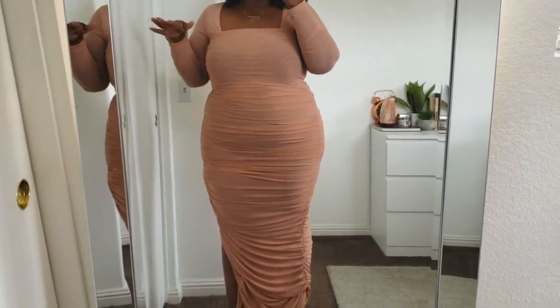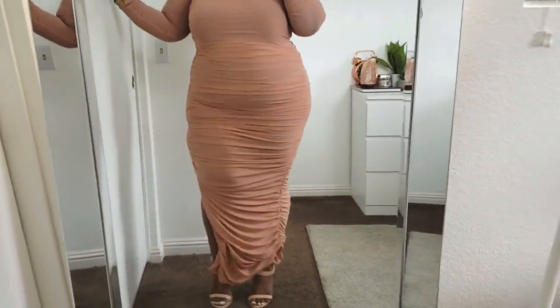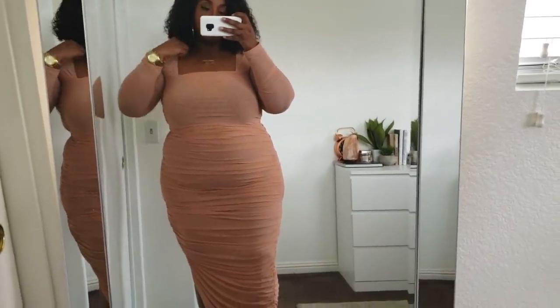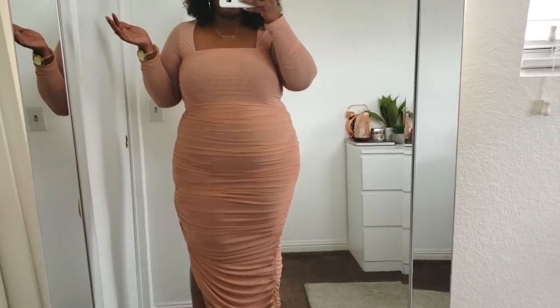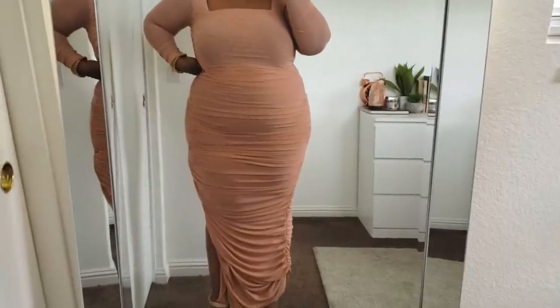I think that this would be perfect for a date night or something where you want to dress up, be sexy, but also sophisticated at the same time. I think the square neck is really unique because you don't see a lot of dresses with a really structured square neck. So I really like that about this.